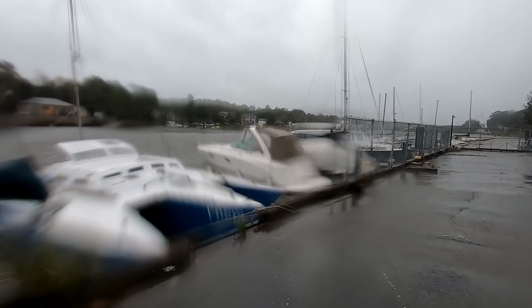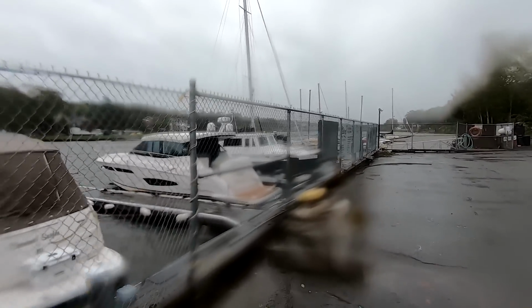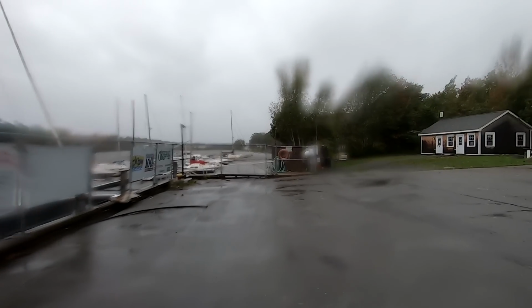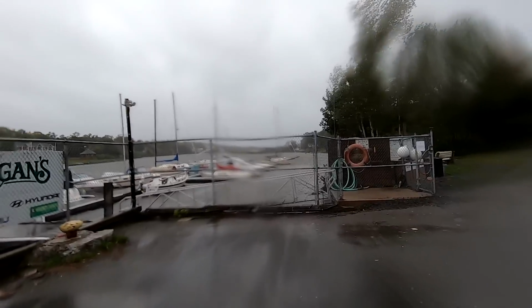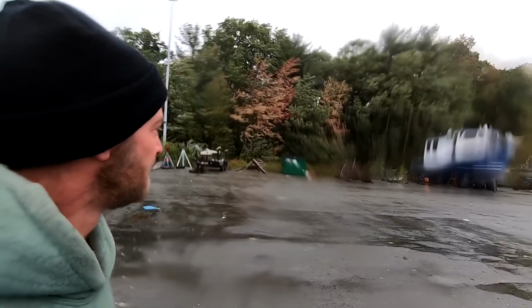Oh God, it's absolutely freezing. Still pretty windy. They're saying on the news this morning that 80% of Nova Scotia is without power. Can't believe how cold it is. It's absolutely bitter, really bitter.